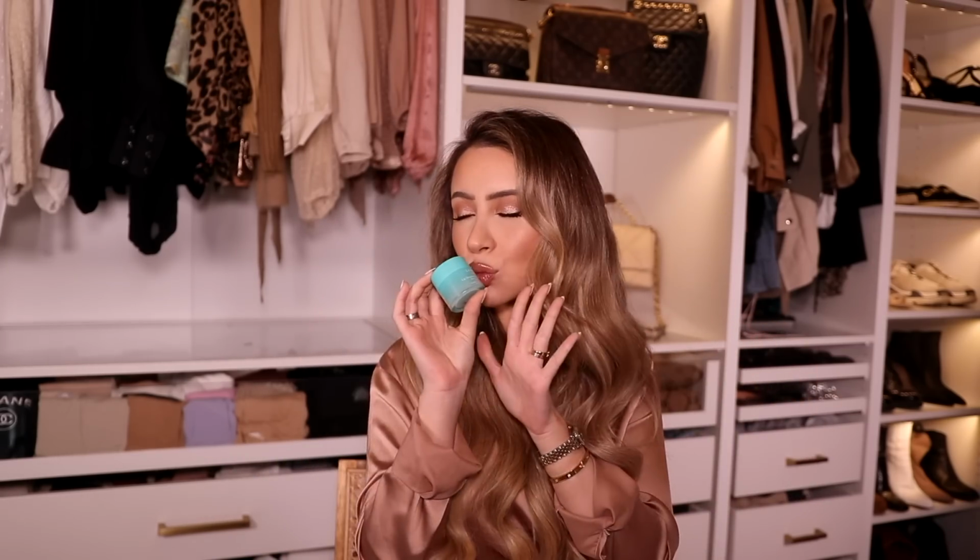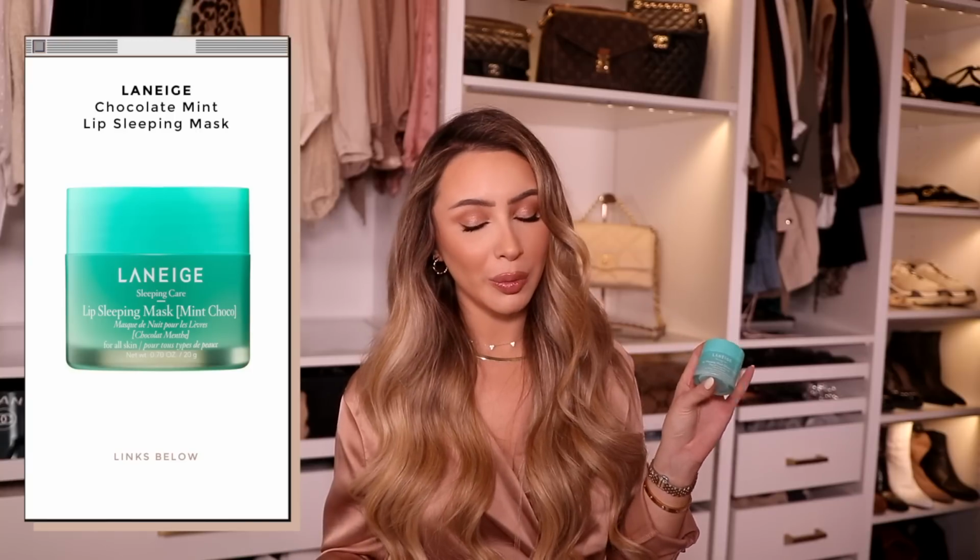I don't know if I should clump this in with skincare or lip products, but this is freaking amazing, you guys. The Laneige lip sleeping mask has been like a cult favorite forever, but this one is so much better. This is the mint chocolate flavor.